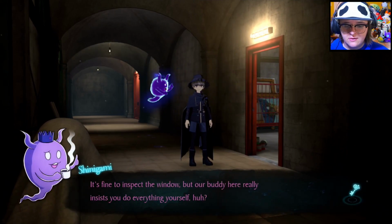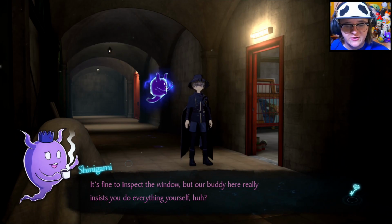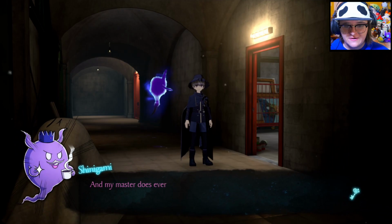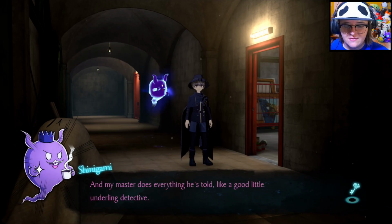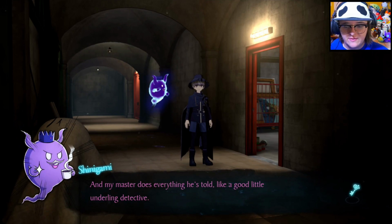The window, but our buddy here really insists you do everything yourself, huh? Yep. So, really no reason to pay her 5.5 million to train us, to be fair. And my master does everything he's told, like a good little underling detective. Well, we are a trainee, to be fair, but we should be getting trained for free with everything that's going on here. But, for some reason we're not getting that.